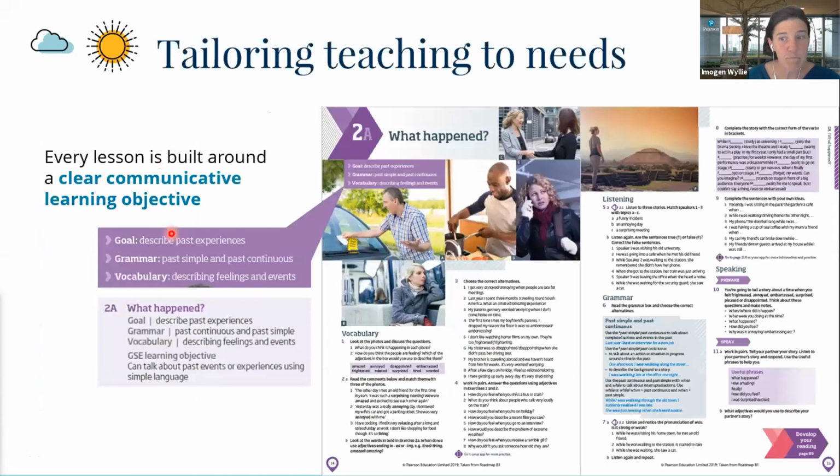And every lesson is built around a specific GSE learning objective. So this is the GSE coming in again. The full objectives are in the teacher's book, and in the student's book, you just get a simplified version. So the author started with the objective and then thought, okay, what is the task that my students need to do to demonstrate that objective? And then they work backwards from there.